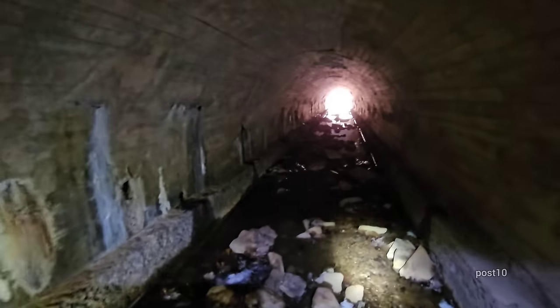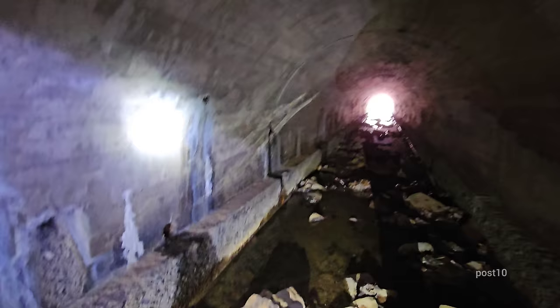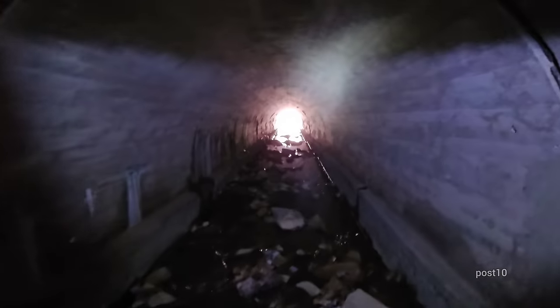But after all these years, this is still in great shape. I don't know if it was built by the railroad in the 1800s or by the highway department in the 30s. But it's a nice pipe. Still holding up nice and strong. Maybe someone in the comments knows.